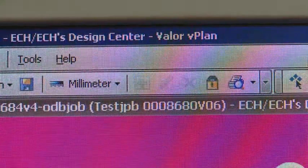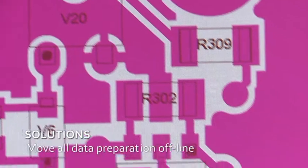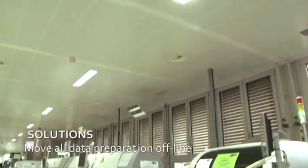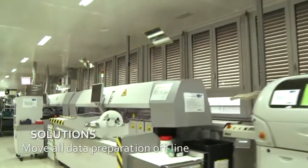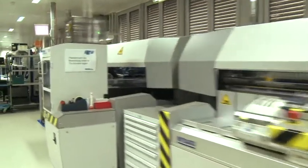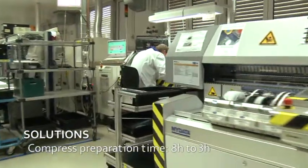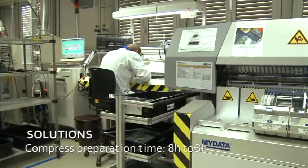That's a big issue. But now with Valor software, we flip this relation, so most of the work can be done in the office and only a small portion is still to be done on the machine. So the time you spend on the machine is minimized. If in the past we needed 8 hours preparation time, we are now talking about maybe 3 hours, which we need to bring up a new program. That's a really big improvement.